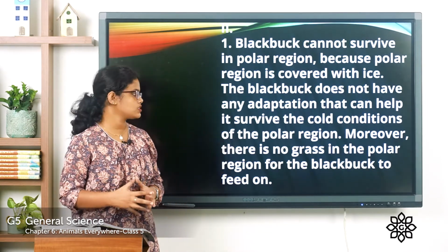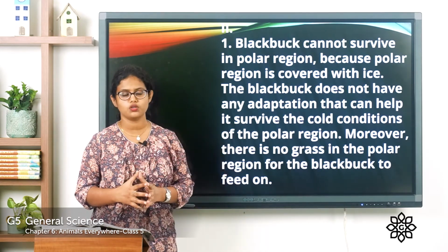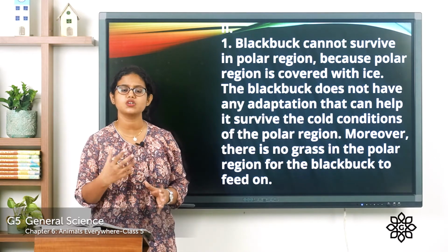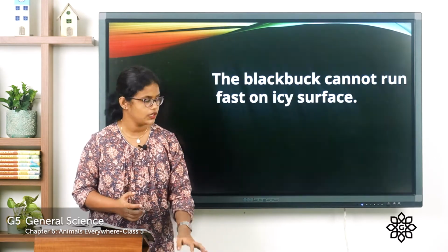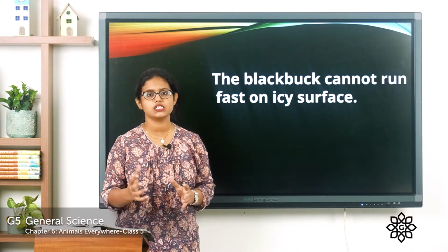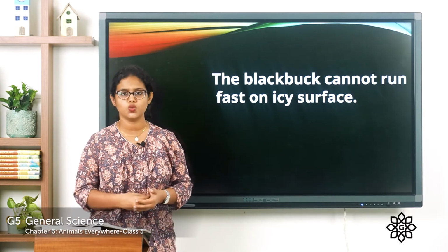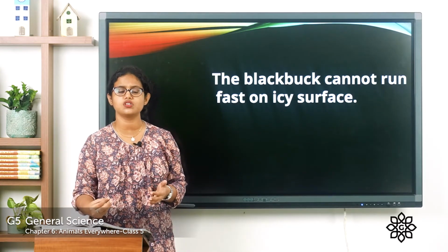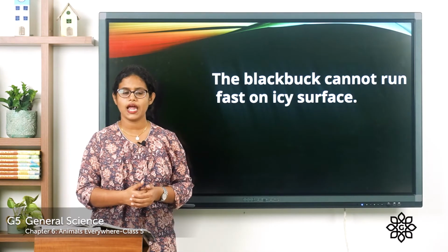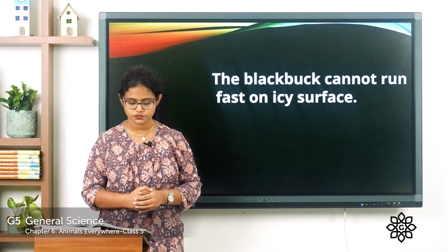Moreover, there is no grass in the polar region for the black buck to feed on. So for a black buck, it is not the right kind of environment to live. The black buck cannot run fast on icy surface. So can a black buck survive in a polar region? No. It has no adaptive features that help it to survive in polar region. And it is not the right habitat for the black buck.